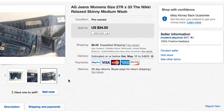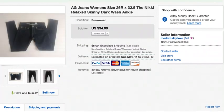Not every style of AG jeans has a good sell-through rate, but this pair did. Usually their skinny ones do, but I do recommend, until you know which ones sell well, go ahead and look up the comps and make sure you're looking at the sell-through numbers, not just the prices or anything like that. And I'll show you the other pair that I sold.